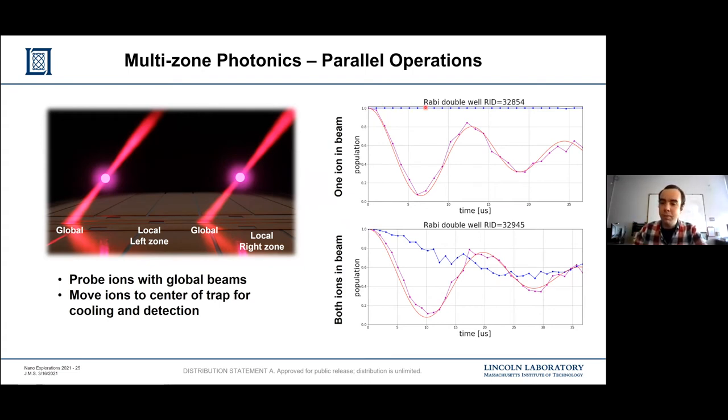Whereas the blue data here, which is based on the left ion, is relatively unaffected. So during this operation, we had the right ion in the beam and the left ion placed slightly outside of the beam. But then in this data down here below, in this case, we placed both ions in the beam during the global operation. So now both are participating in the Rabi oscillation. This is work that's still ongoing. There are still some technical challenges to be overcome in order to get these Rabi oscillation frequencies to be better matched. But I think it's a pretty exciting demonstration of what kind of parallel operations you might be able to see in the future.